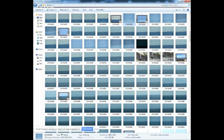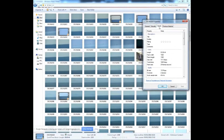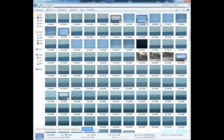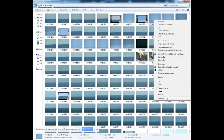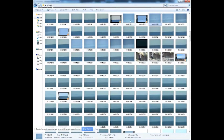The same with this video here, properties, details. Date modified, so when the video finished recording, it would have been 10:14. So obviously that's 9:14. My camera is an hour out. 10:14, obviously an image. And anyway, I'll show you the two images first.